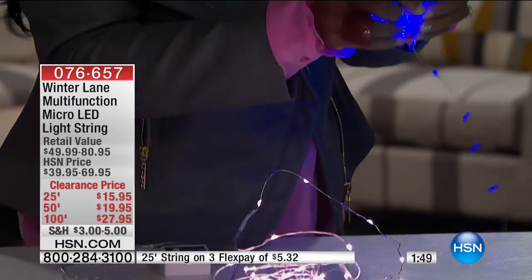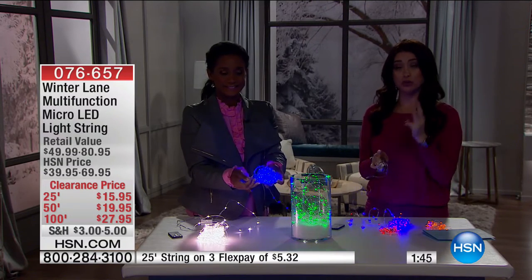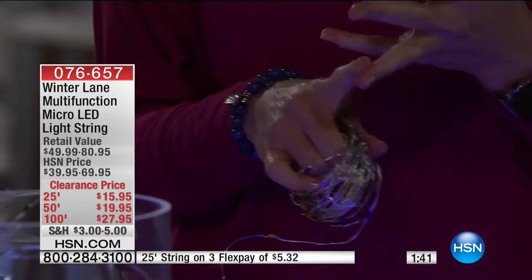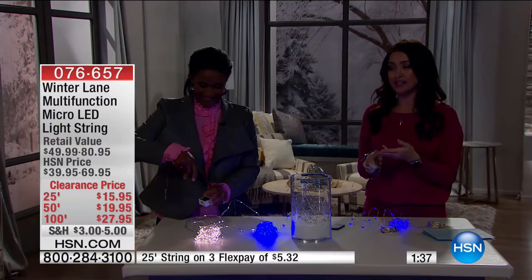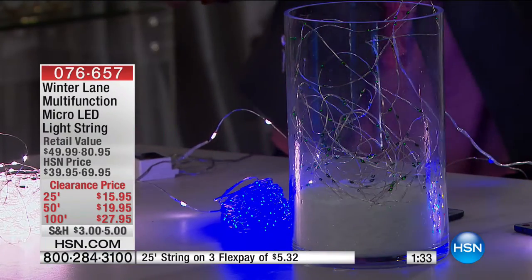I had no idea. So the 25 feet, that's the lowest price ever at $15.95. You get to break that up over three interest-free credit card payments. Same is true for the 50 foot, $19.95 on three credit card payments. 100 feet, $27.95 on three credit card payments. The remote control is coming included with your purchase.